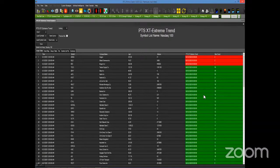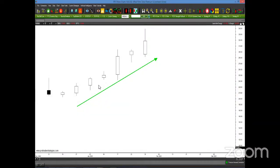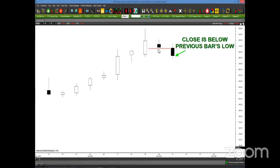But you still say to yourself, well, I don't need this. I don't need to scan. I'll just look through a basket of stocks, and if I see a straight down market, I'll look for that two-bar pattern. Or let's say you see a straight up market like we have right here. I'm not going to tell you what stock this was, but this is something that a student had mentioned. And they said, why do I need this? Because the stock is going straight up. Obviously, it's an extreme uptrend. And what do I have here? Here's that two-bar pattern, right? Here's this bar's low, and we close below the previous bar's low. So why would I need the PTS-XT?